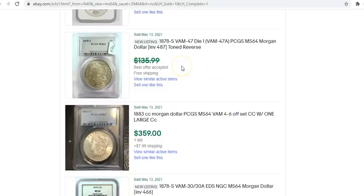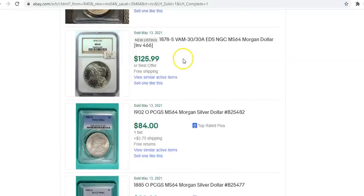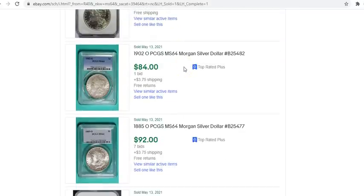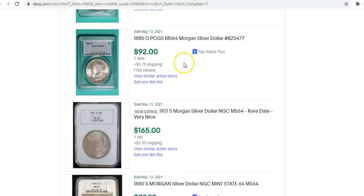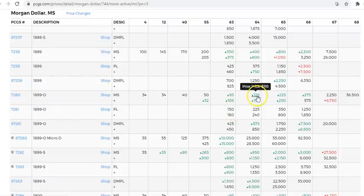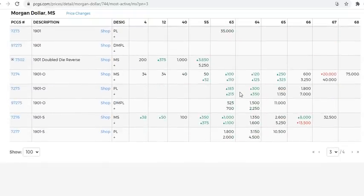I don't know. I'm not really seeing a whole bunch of big price movements when I'm looking on eBay completed sales, but I might be wrong. I am going to take a look at this and monitor things throughout the next 30 days to see if the price guide trend movements, the upward price movements that we're seeing on these lesser expensive common date Morgans, are affected any.